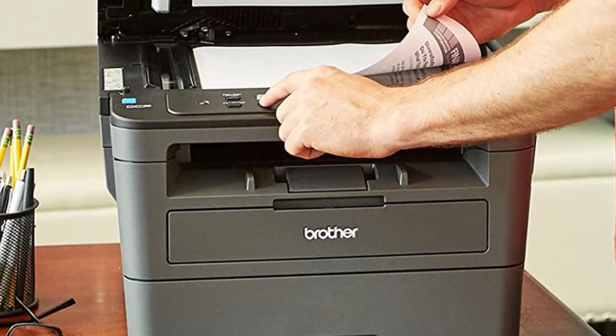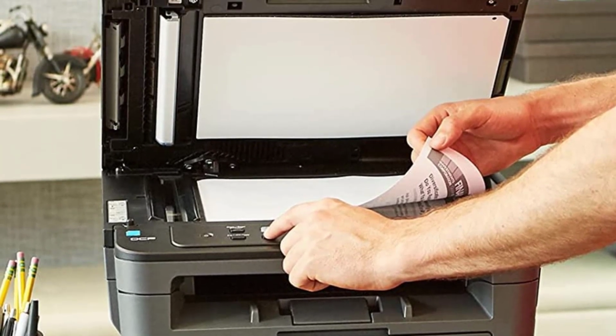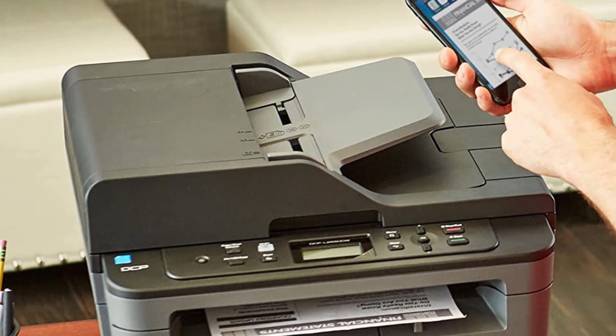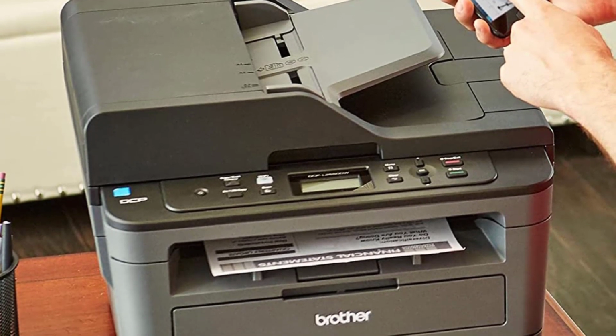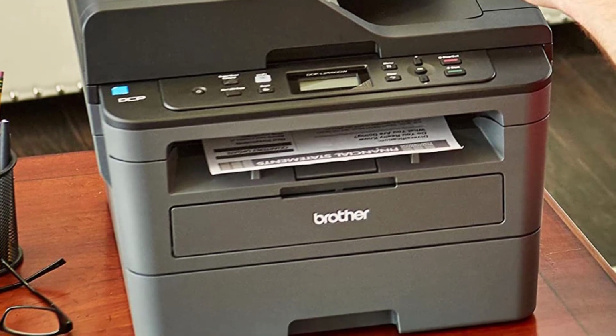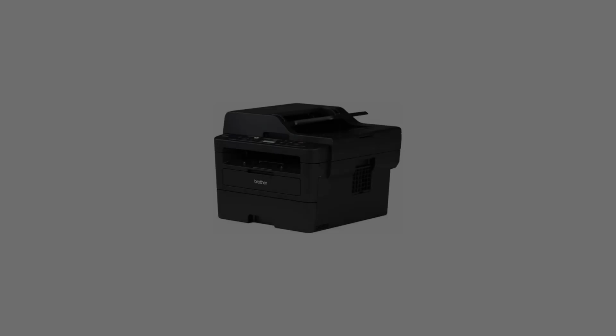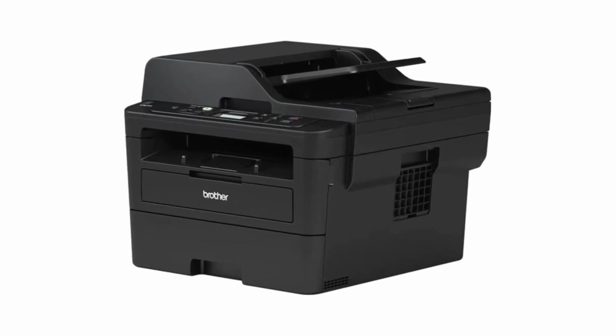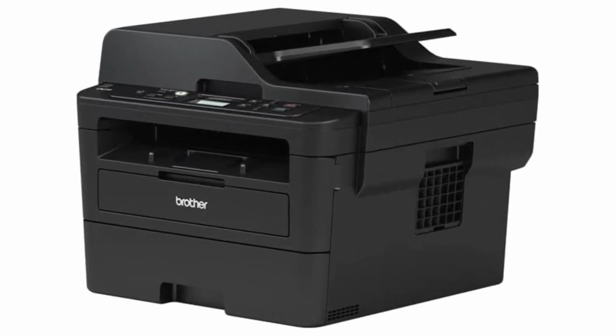Save up to 50% on toner with Refresh EZ Print Subscription Service. For 1 low monthly payment, get Brother Genuine Toner delivered right to your door, before you need it. Up to 4 months free trial included. Plus get 1,000 bonus pages when you enroll within 7 days of setup.